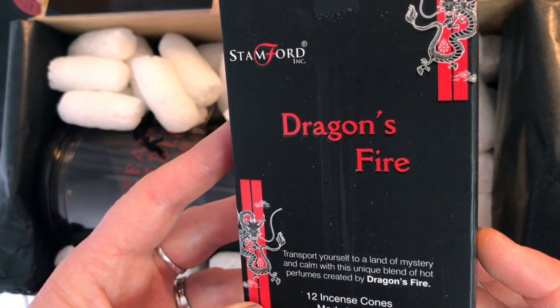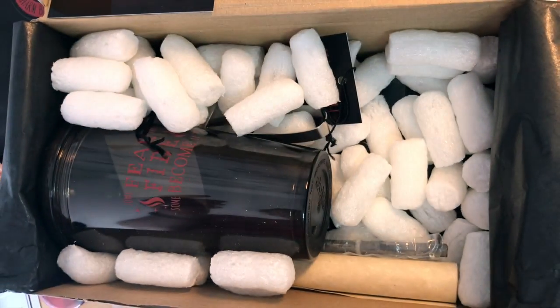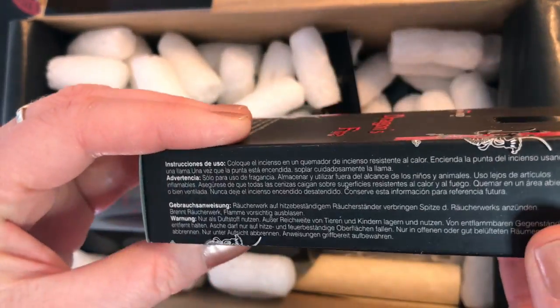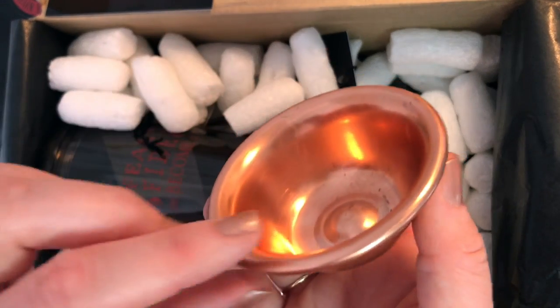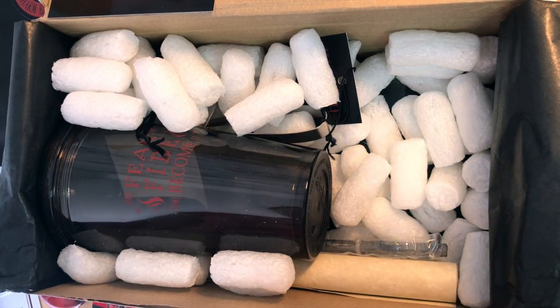Transport yourself to a land of mystery and calm with this unique blend of hot perfumes created by dragon's fire. And those smell really, really good. So yeah, that's obviously what the charcoal discs are for, and I guess that's what this is for as well, so you can burn them safely, which is a nice little feature.